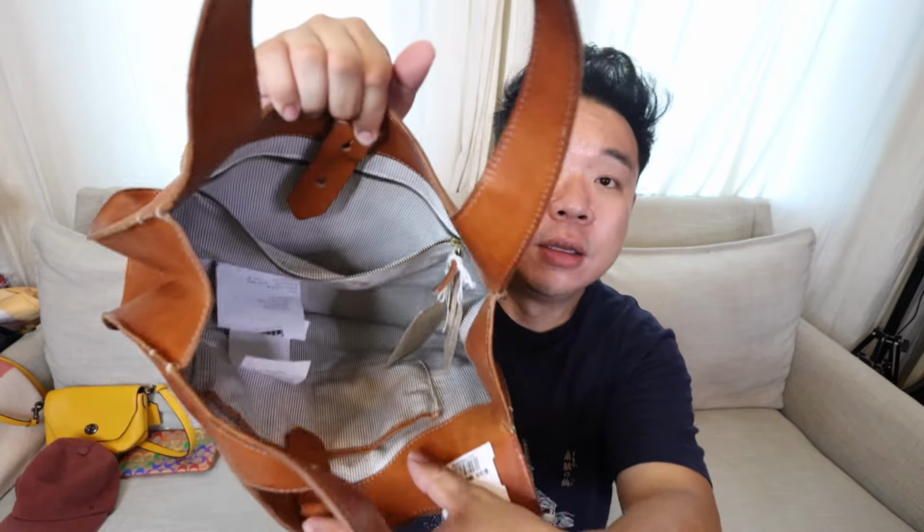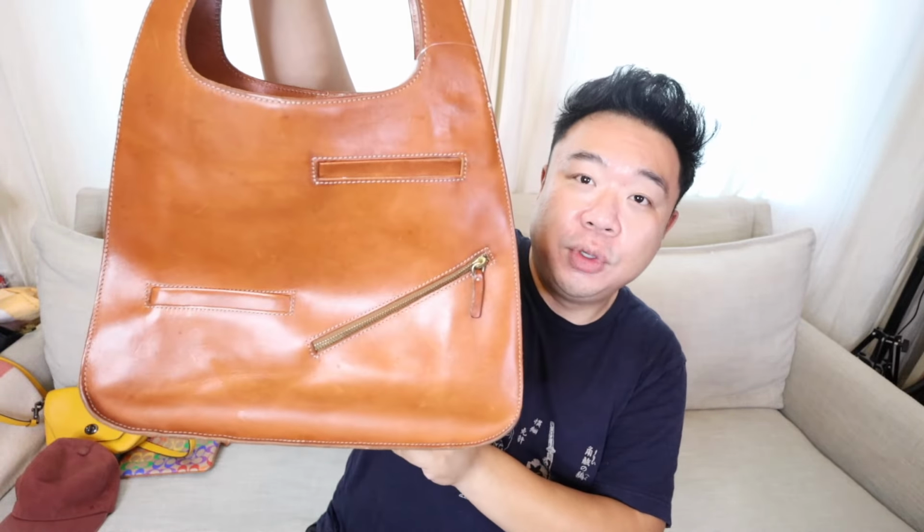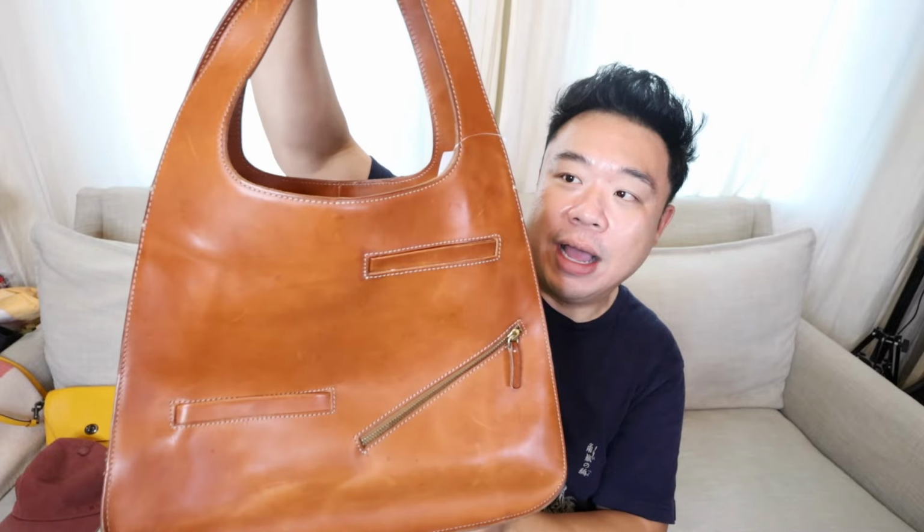And then this just sits really nicely on your shoulder. And it's just really, really cute. It's a beautiful bag. Here's the interior. There's a zipper, two open pockets. It has a little, not a snap, but like a button kind of closure up top. And it's just a really beautiful structured shoulder bag.